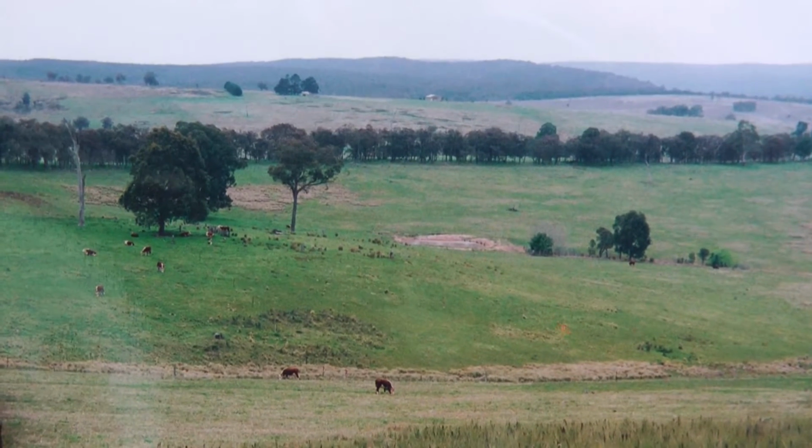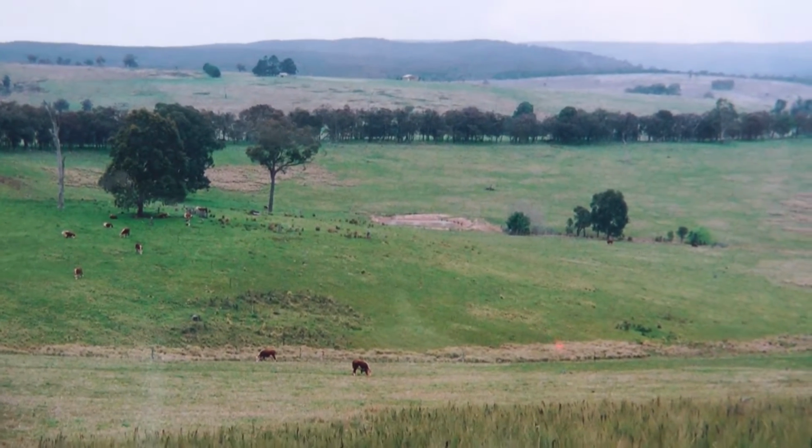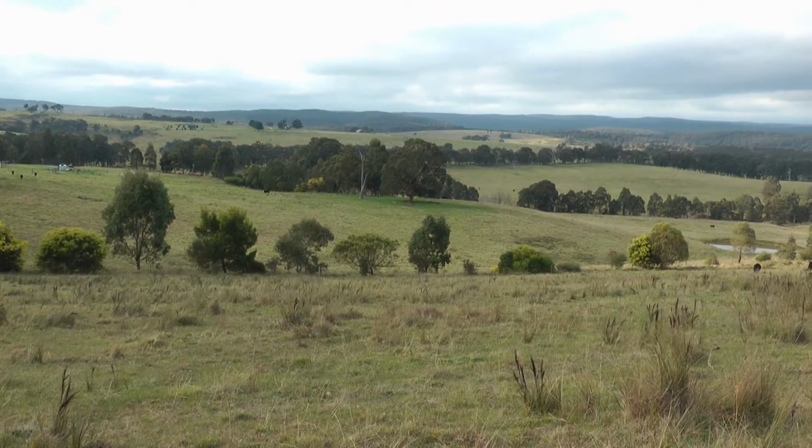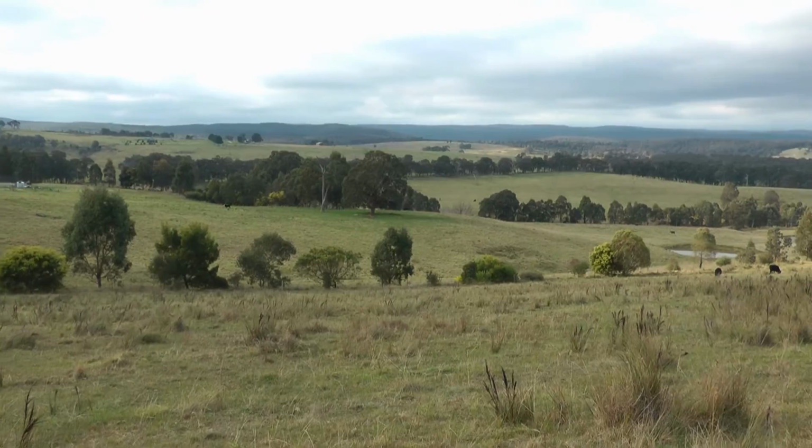Another shot, this photo taken in 1990 to what it is today. Down there's over 2 kilometres of wildlife corridors been planted.